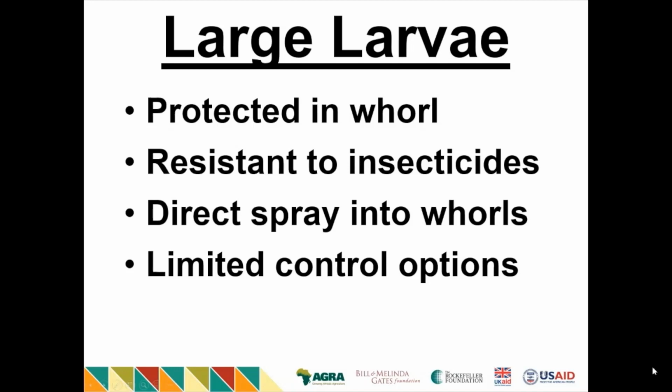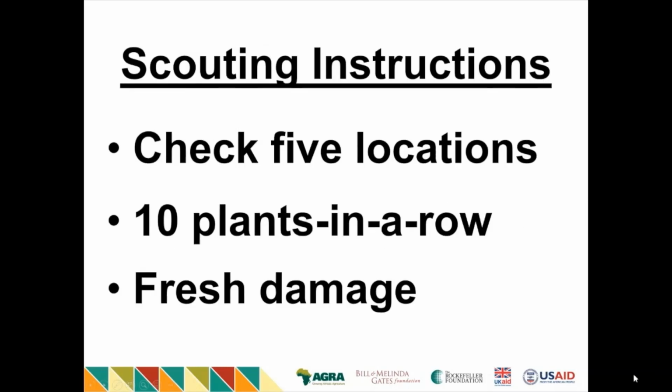To control large larvae, you have to direct the spray nozzle into the whorl. This requires extra time and effort. And there are only a few insecticides that are effective on large fall armyworm, and they're expensive. So the bottom line is large larvae are difficult and expensive to control. When scouting a field during the seedling stage, check 5 locations per hectare. At each location, check 10 plants in a row. Examine the newest 3 to 4 leaves emerging from the whorl, and only record fresh feeding damage.